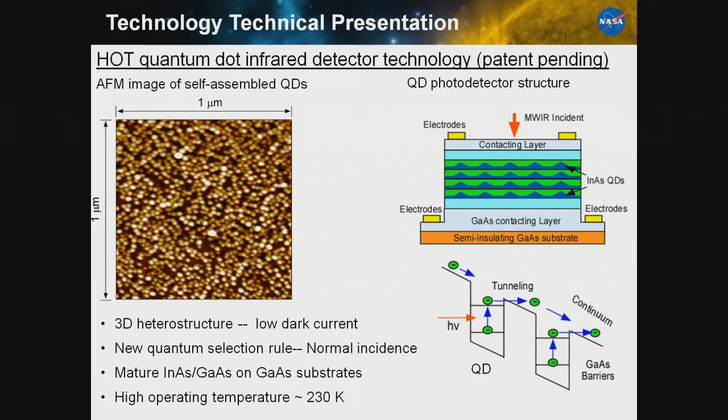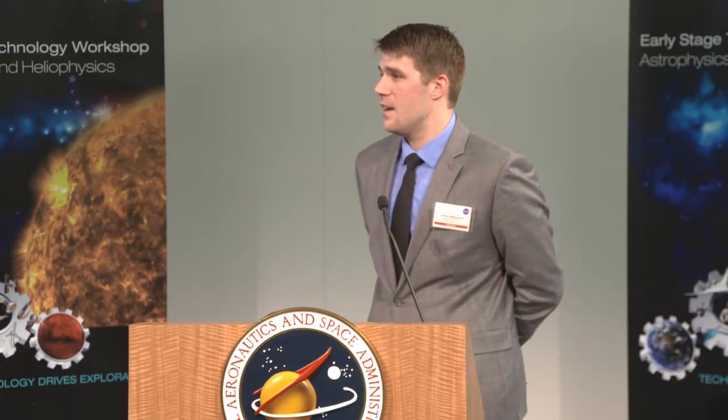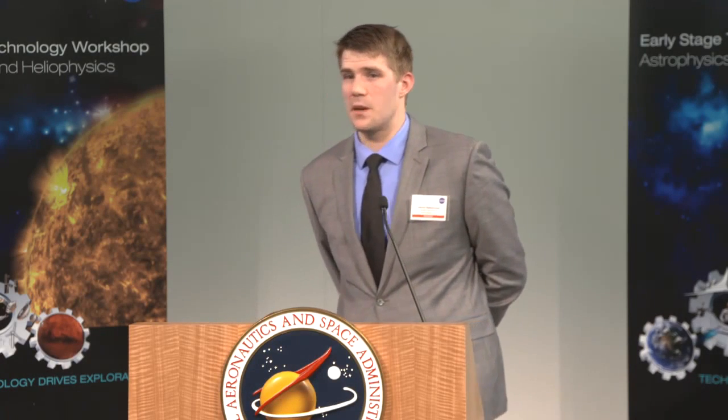If your light comes in normal to your surface, this will have that absorption. You don't have to have any diffraction gratings or anything. It's also nice that it is based on some mature technologies. These can all be grown on large area substrates. The fabrication can be done with industry standard tools.